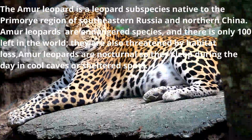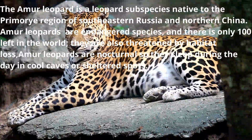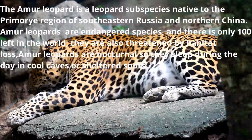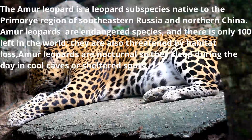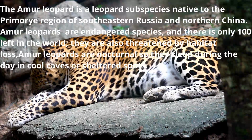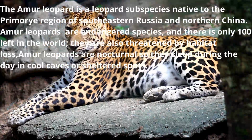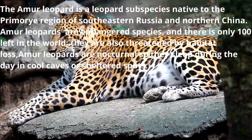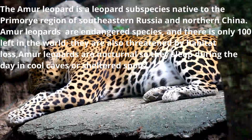Amur leopard is a leopard subspecies native to the primary region of southern Russia and northern China. Amur leopards are endangered subspecies, and there are only 100 left in the world. They are also threatened by habitat loss.